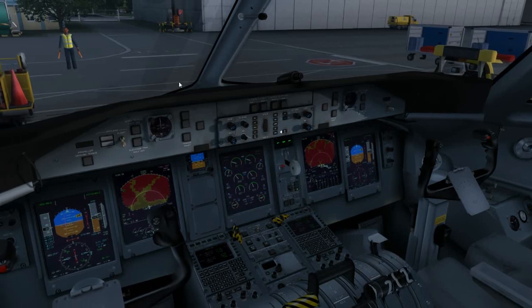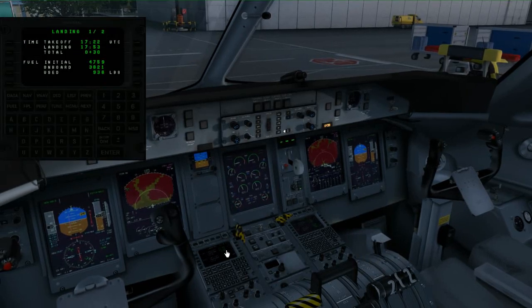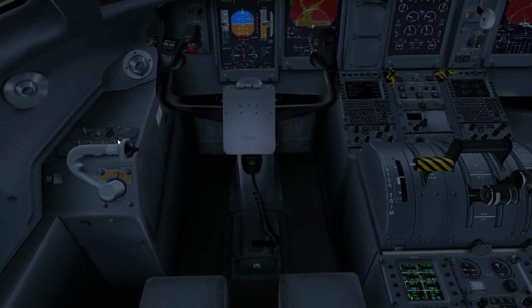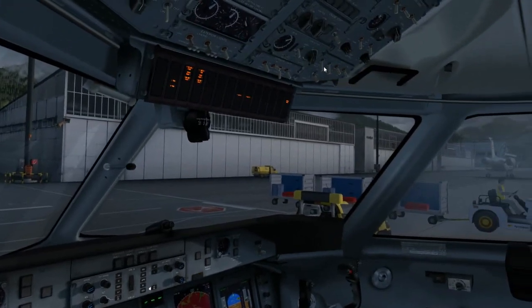And a shutdown checklist. 30-second timer, and we need data services, we need the GPU. Alright. That's off, and nose steering's off, and the shutdown checklist.